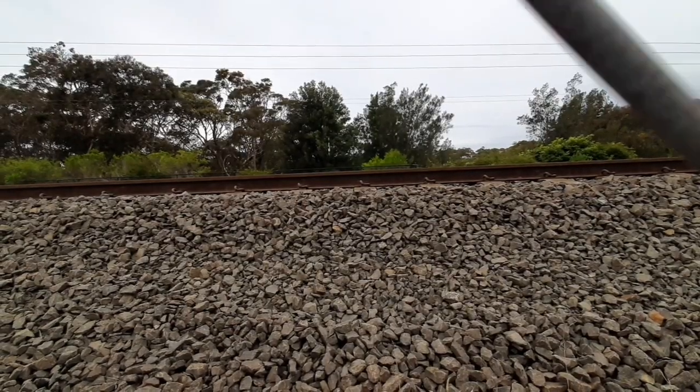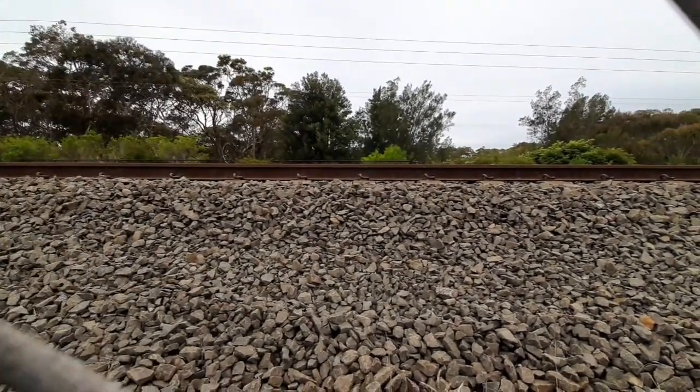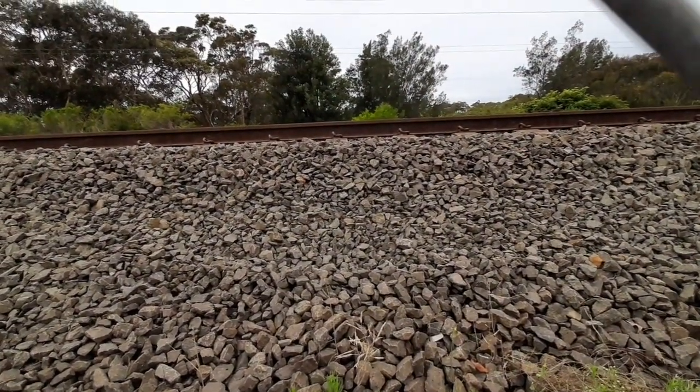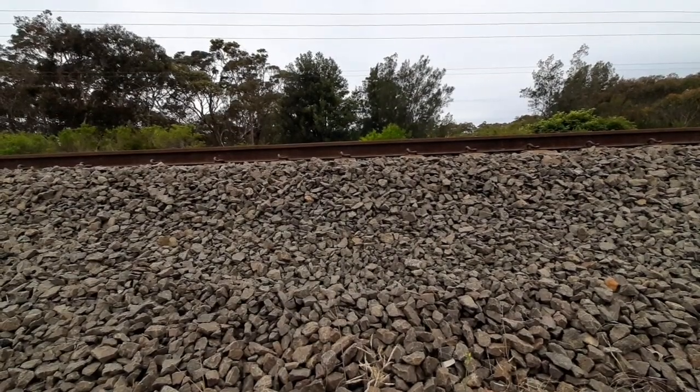Okay, so the view might be a bit bad, but I'm just here at the car park in Engadine. Gonna film Bondi Junction train depart in a few seconds. Here it comes. We just want to do something new, so I was like, hey, let me go to Engadine car park.